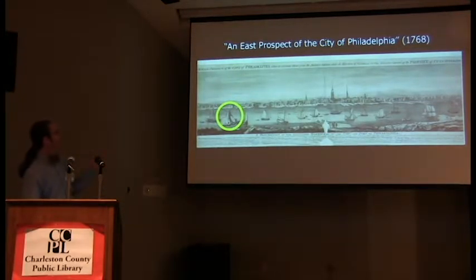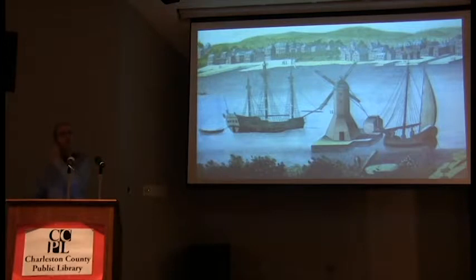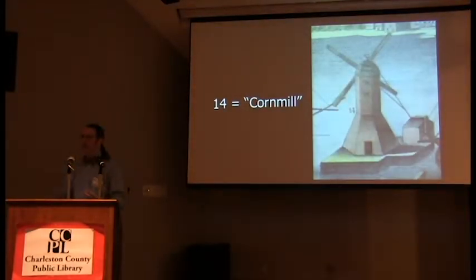And if we zoom in on that, and I'm going to switch to a different edition of this that's actually colorized, that's the windmill being illustrated in 1768. And you see next to it there are two numbers, the number 14. So that's keyed to a guide of text at the bottom of the illustration. Number 14 is the corn mill. So this is for grinding corn, for making grits in New Jersey in 1768.